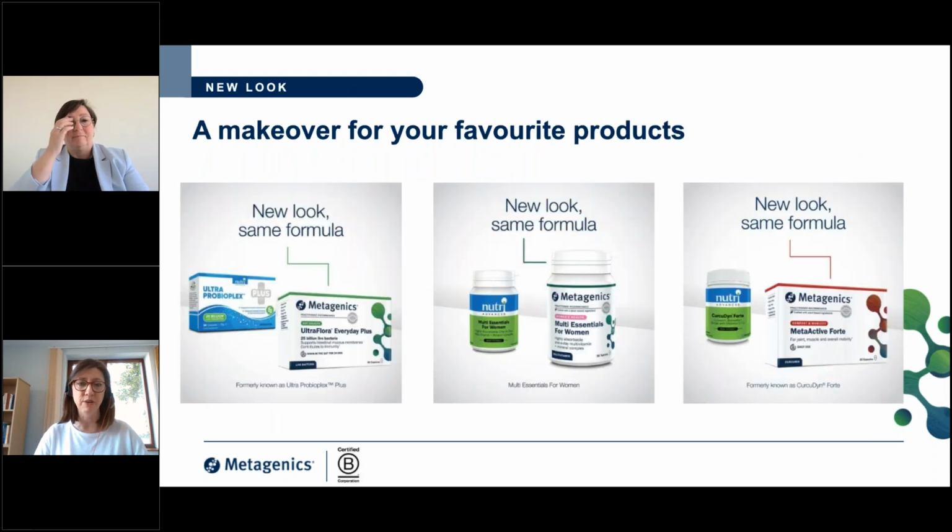I have now just an example. Ultra Pro Bioplex is now an Ultra Flora range. We've got some information we can give you on those, looking at the whole range. We've introduced a few new formulas to that range, again cherry picking our way through the global database of products.